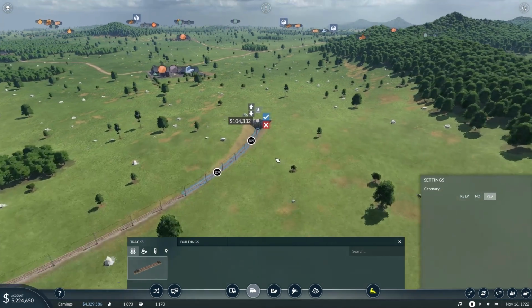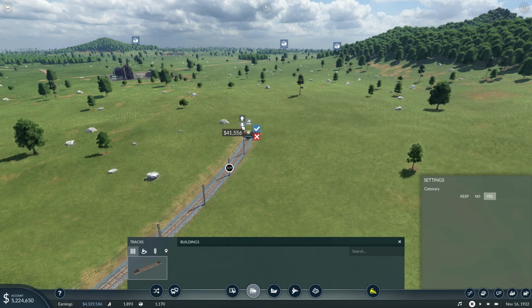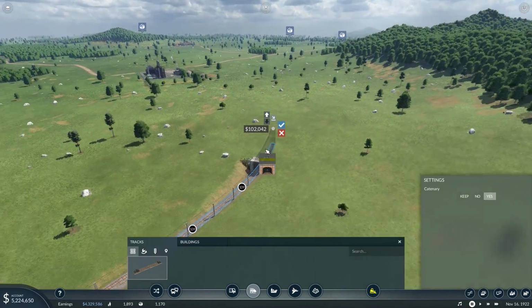Oh god, no, we don't want to go through a tunnel. What in the world? Oh, it was still set in the going down thing. Ooh, that's kind of cool though. We could have our own little secret tunnel going to nowhere.